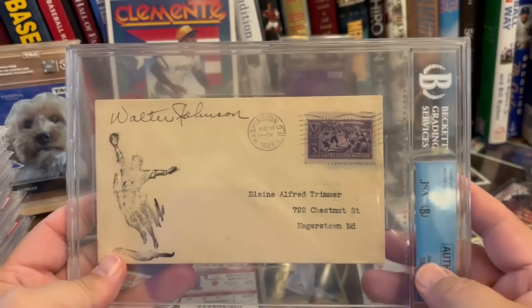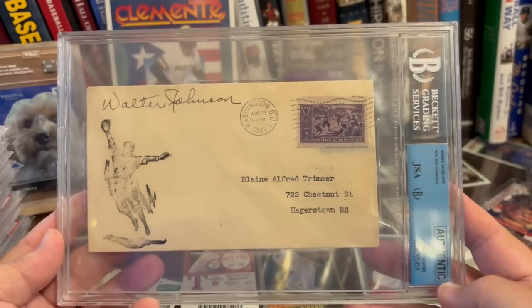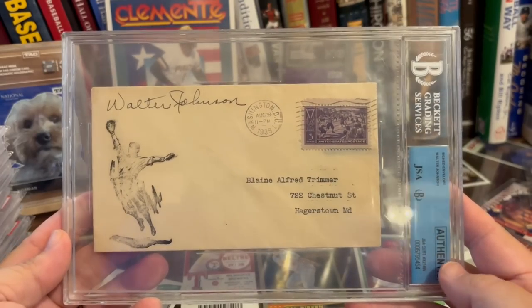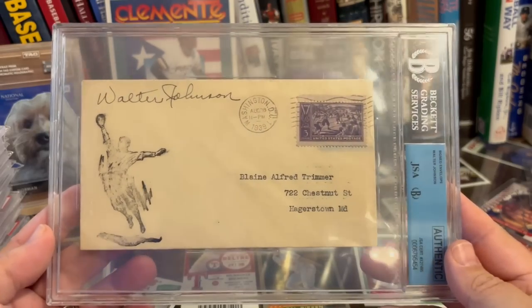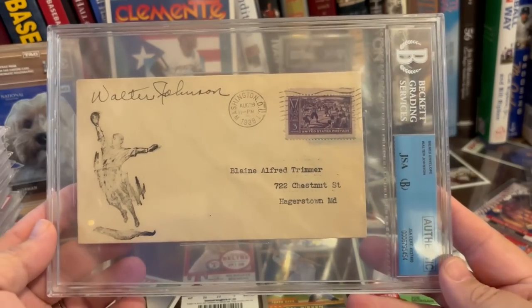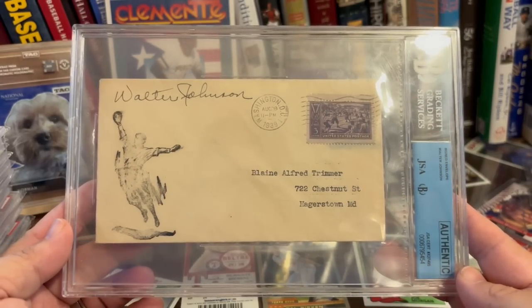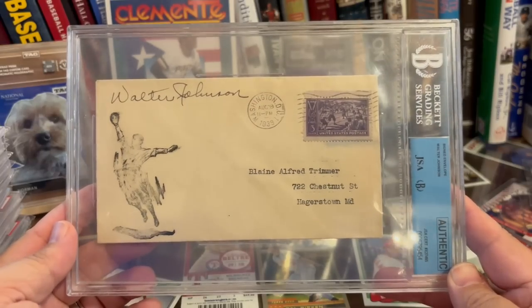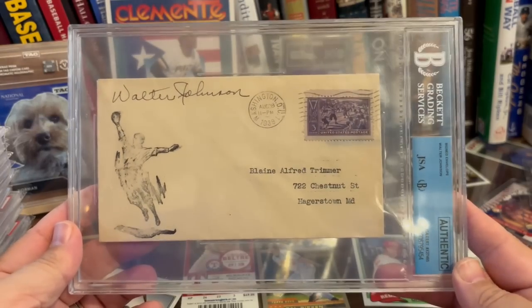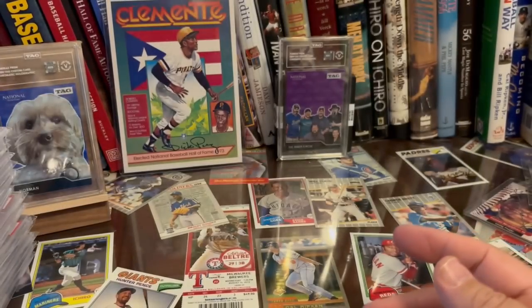And it's funny how, with my autographs, Frankenstein collections are totally fine. I have zero desire to send this in and get it crossed over into another slab. It's already in a slab and there's nothing wrong with it. So keeping it right where it is is just fine by me. It makes storage a pain, but I'll deal with that to have this kind of stuff. So there's that one.